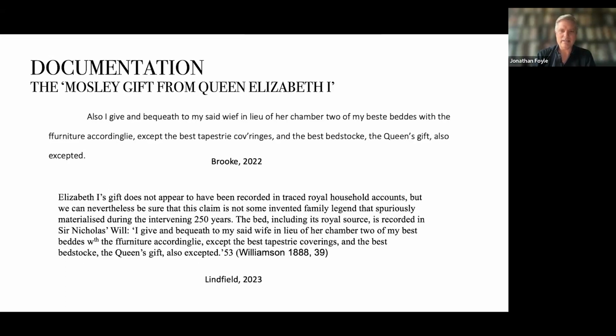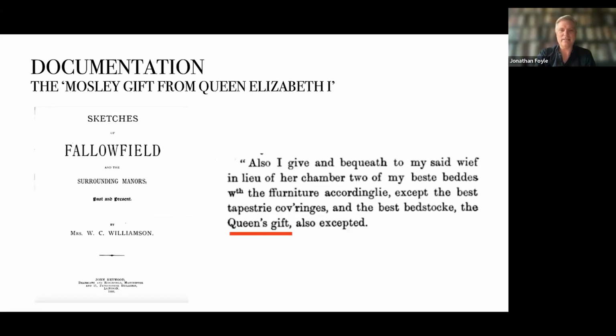And the claim is that the bed, including its royal source, is recorded in Sir Nicholas's will, which was written in 1612. I give and bequeath to my said wife in lieu of her chamber 2 of my best beds, with the furniture accordingly, except the best tapestry coverings and the best bedstock, the Queen's gift also accepted. And the reference there is to Williamson, 1888. Mrs. Williamson wrote sketches of Fallowfield and the surrounding manors of Manchester. And here is the quote from the will of Sir Nicholas Mosley.